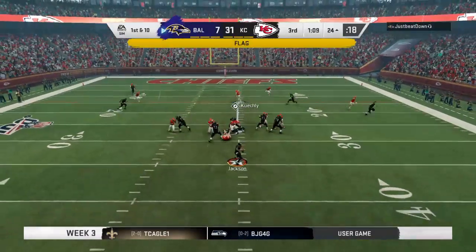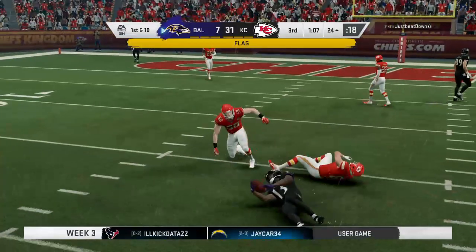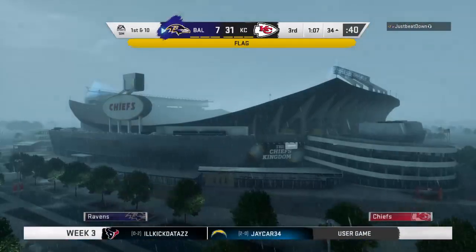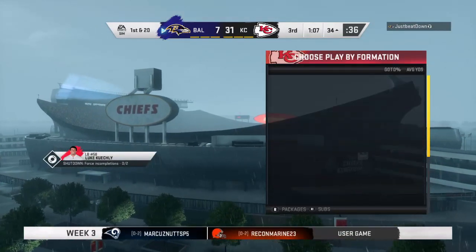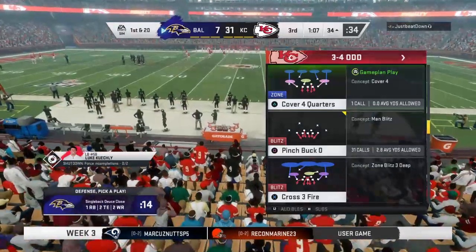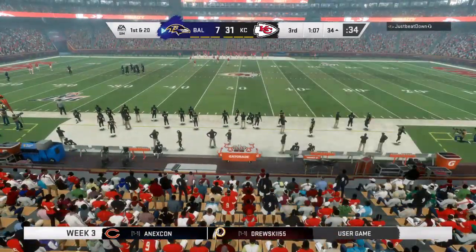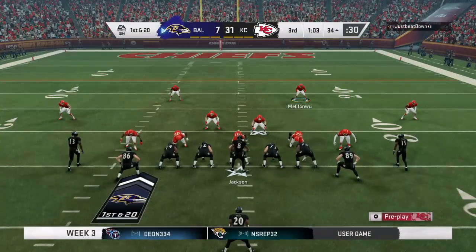Jackson on 1st down. Got his man there complete to Gallup. And he's going to be taken down with a marker on the field. Here we go. So let's see about the call. Here we go. They're backed up here with a 1st and 20 now after the holding penalty.